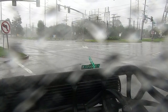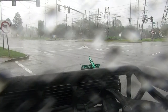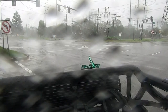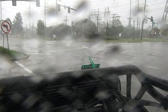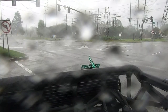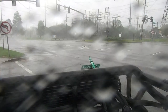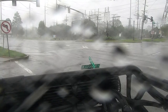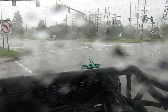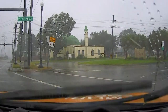If you look down there to the bottom of your screen, right above that, the roof rack is what you'll be seeing. That's the West Esplanade Power Boulevard sign that is now blown off near this intersection. And I'll just be quiet and listen to the wind howling at this point. Okay, I'm going to switch back over to the driver POV and let's get out of here. Move on to another part of Kenner if we can.